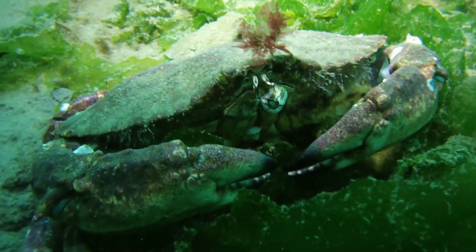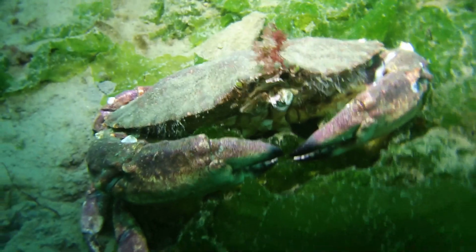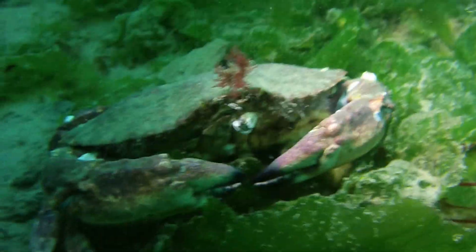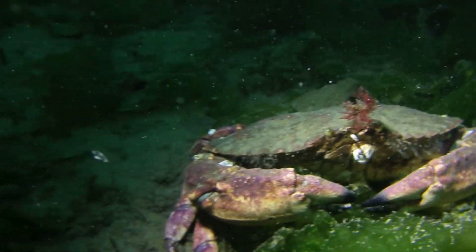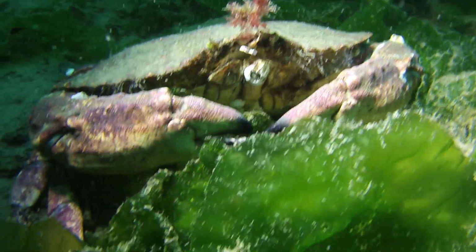But here we've got a big red rock crab. He's got a decorative little piece of red algae on his antennae and a barnacle growing on his left mandible. Unfortunate for him, and actually kind of ironic considering that they eat barnacles.